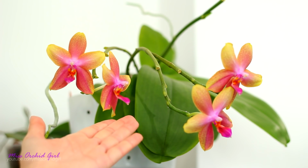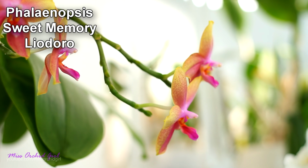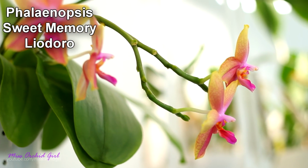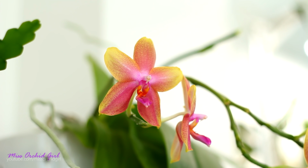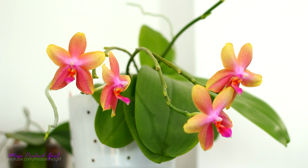Let's remain in the realm of Phalaenopsis and talk about the sweet memory Liodoro. This is again one of my favorites, and this is a repurchase already because I lost my first one, yes, to spider mites. But this is the bridge between the summer blooming species and the winter to spring blooming ones. She blooms in the spring for me, creates quite a few flowers on these long flower spikes, and the flowers are bigger than the bellina, but they have the texture and the colors of the summer blooming ones, and also the fragrance. This is one of the most fragrant orchids in my collection, and it is slightly similar to the bellina in fragrance, in the sense that it has that citrusy, yummy fragrance. But overall, she's such an easy grower, easy to take care of, a big girl, yes, but the reward is wonderful and the fragrance is really mouth-watering.